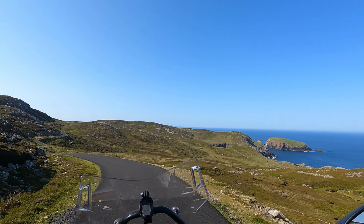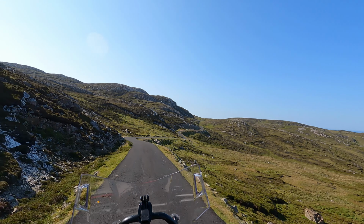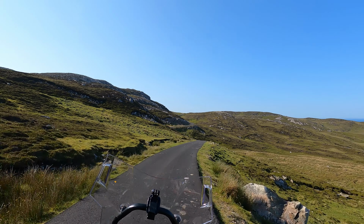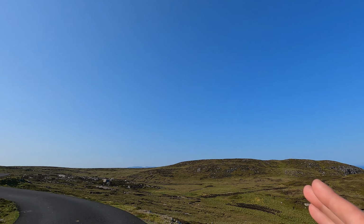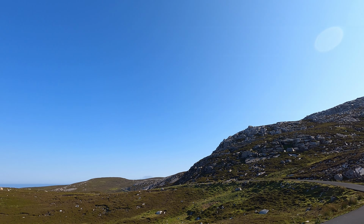Fantastic view over here. I remember coming from the other side in the previous video, and man, it's a fantastic view on that side, but this is way more impressive because you can see the coastline in a bit more detail. So I'd highly recommend you also come around the other way. We're here for a sec and we're just going to pan around all the way, and that's where we came from there.